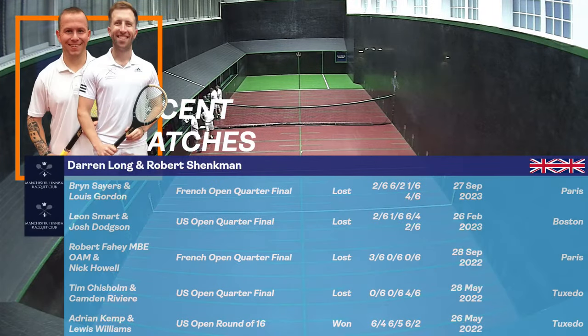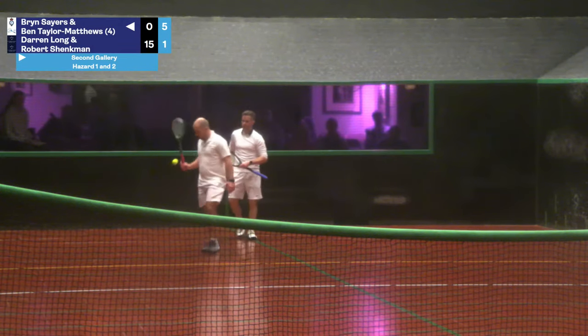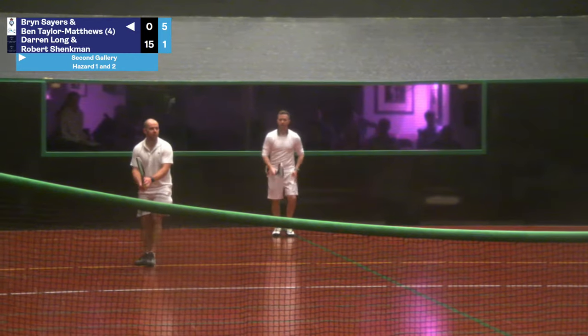And the Manchester pair. These boys done. Mixed results. Got a win down the bottom, against myself and Kemp. 15 on the receivers lead. And a loss to you. Second gallery. And a loss against Sayers and Gordon. So yeah, they've had some tough draws by the looks. Not easy out there.